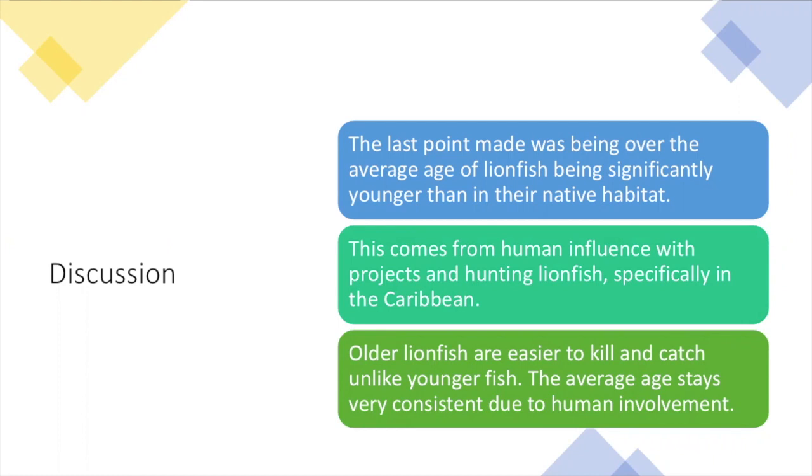Obviously, with their very rapid growth patterns and their very significant dominance in the region, humans have noticed this and been able to organize little parties to hunt as many of these fish as you possibly can. And with the age being so consistent, it's likely due to older lionfish being easier to kill and catch, unlike the younger ones.